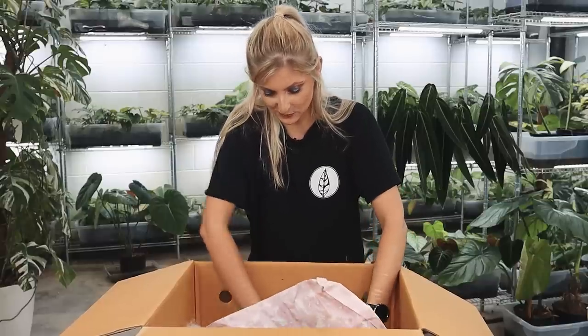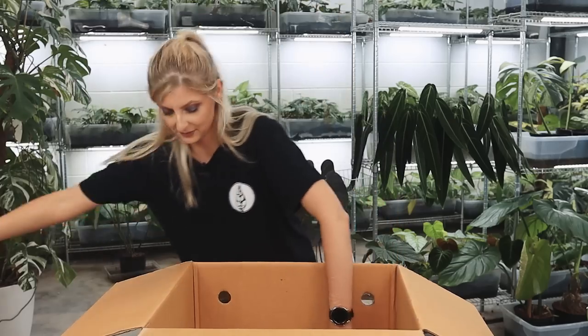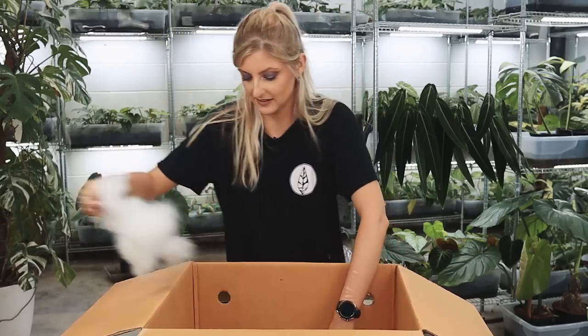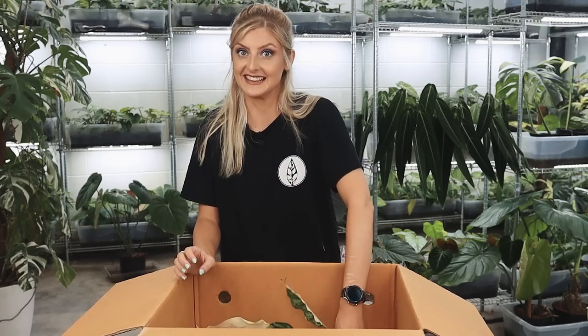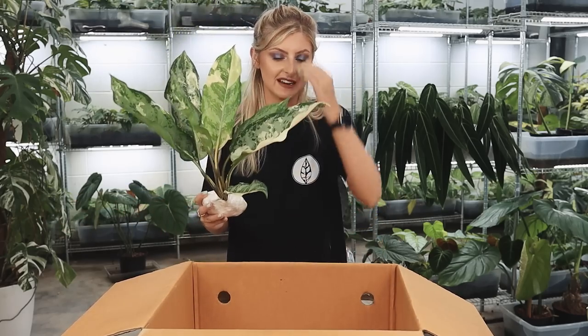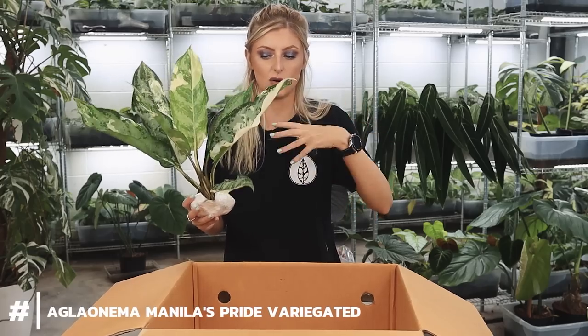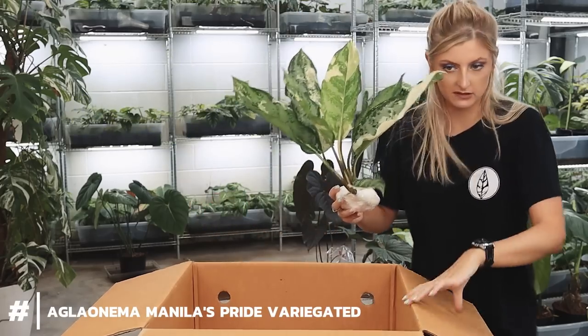Oh my God, okay. Are you ready, guys? Can you see it? You can sort of see it, hang on. Let me just throw the packaging out of the way. Okay, so this, can you see this? This is apparently, is it aglaonema manila? But I don't know if it's manila variegated or manila. I will show you up close.